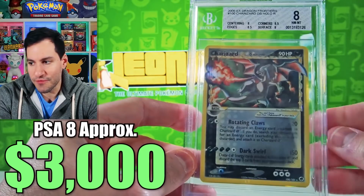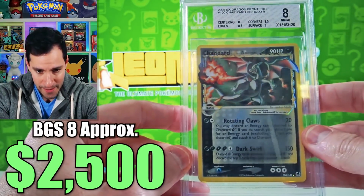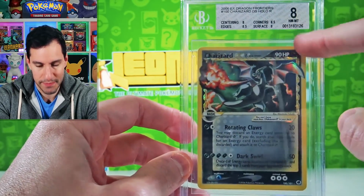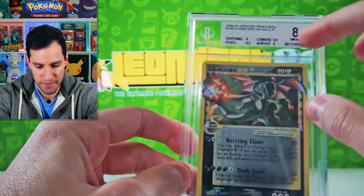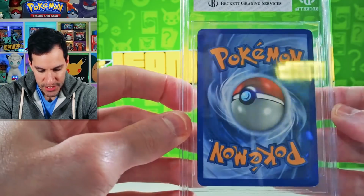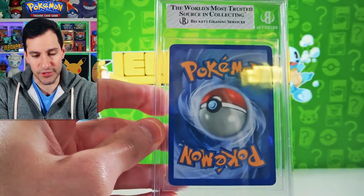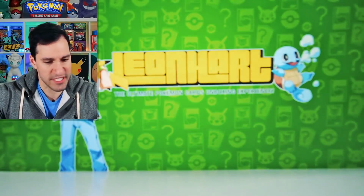This was also from Dragon Frontiers, the complete set, and unfortunately, this one has an 8, so it gets the paper label, I know. And it has a centering of 8, edges 8.5, surface is an 8, and corners have an 8.5. Nothing I can do on that one. With it being Charizard and one of the most sought after Gold Star cards, you know, there's nothing you can do. So there's that one.